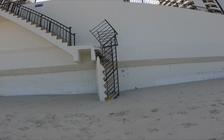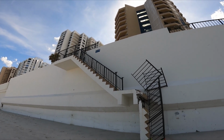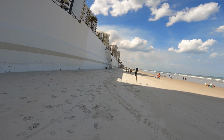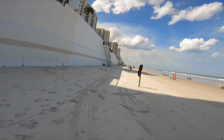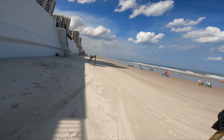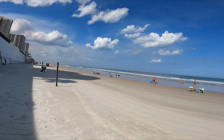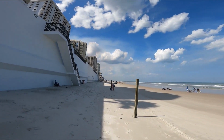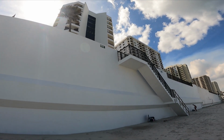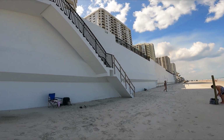Here's your vertical stairwell, and that's at 3023 South Atlantic. South Atlantic, and they've got a good stairwell. Looks like all they have to do is put a guardrail made out of wood, and they're back in business.